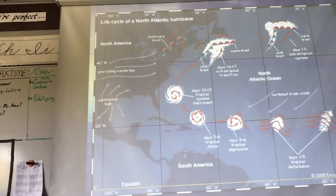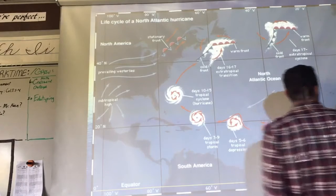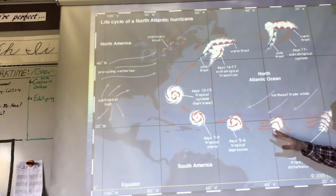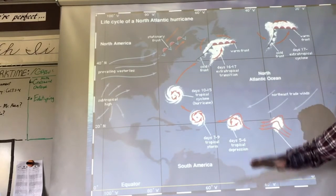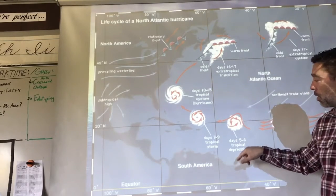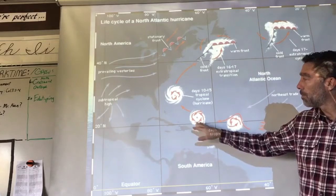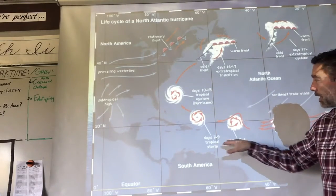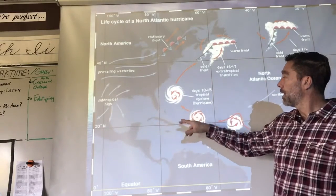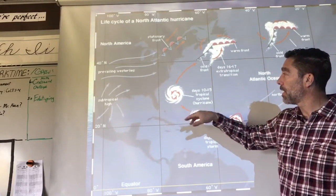And here's sort of the storyline of a hurricane. Over here, off the coast of Africa, is where they form before they hit the United States. They're just a tropical disturbance, and then a tropical depression, a low. Then things start circulating around that low and it becomes a tropical storm. These are all sort of averages, in days. It becomes a tropical hurricane or cyclone once it hits 74 miles an hour.